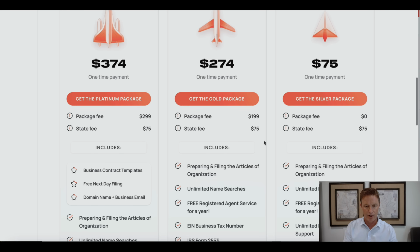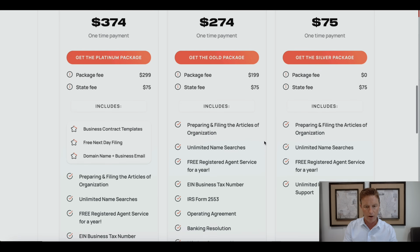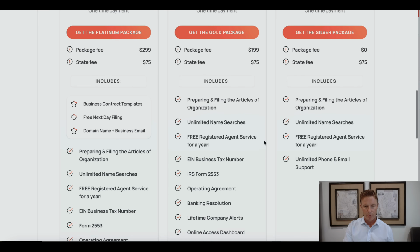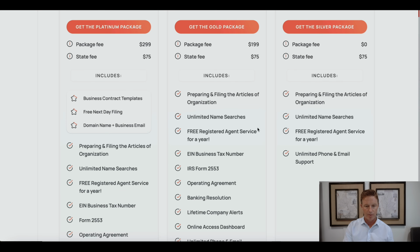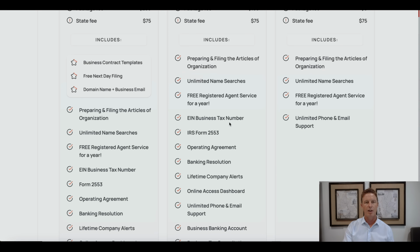Other corporate services companies charge you every year, at least one or two of them that I am aware of. Question is, what are you getting for that $199? They're going to provide you the same services that they provided you in the silver package, of course. In addition to that, they will obtain for you your EIN, business tax number, also known as the employer identification number or tax ID number for your limited liability company.